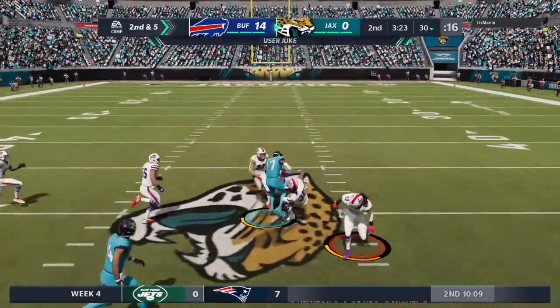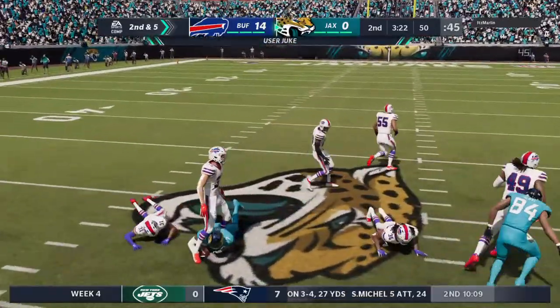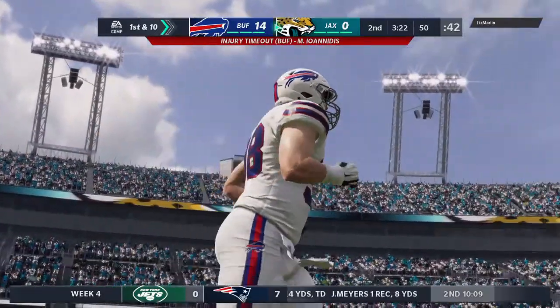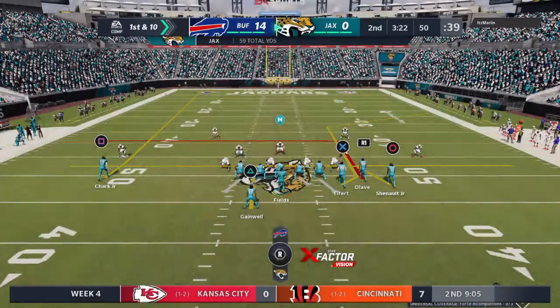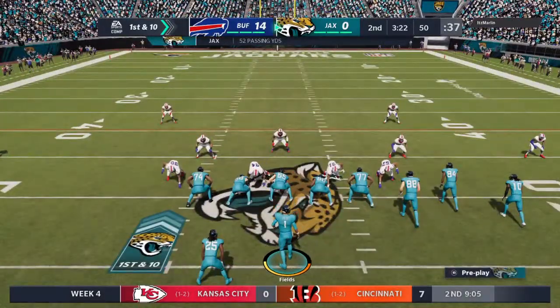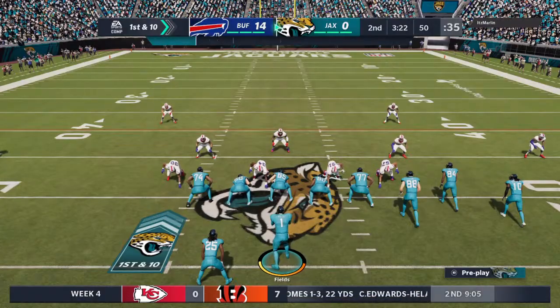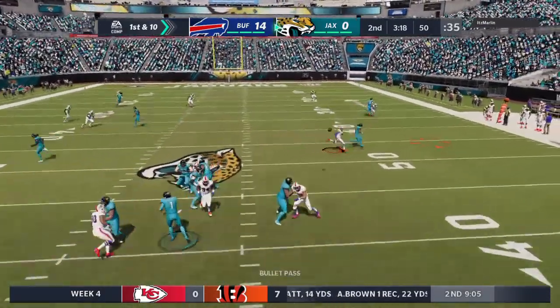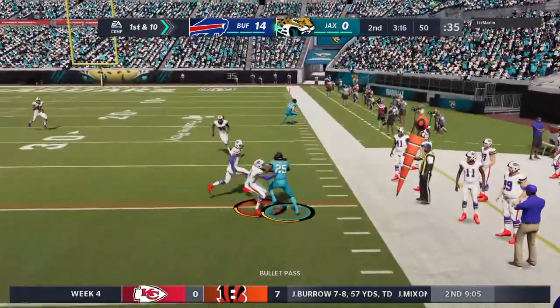And now the throw taken in by Chark. And he's brought down after a very nice gain. Well, these guys have definitely been outplayed in the first half. I like their countenance. I like the way that they haven't panicked out there, the way they're carrying themselves. They're starting to move the ball. And what you have to do is maintain your poise and start to put together some drives.